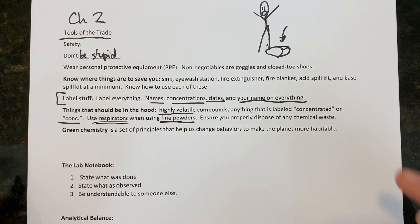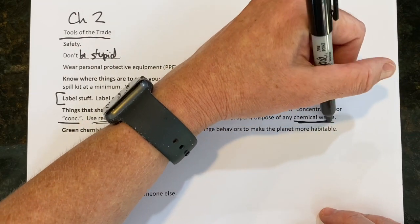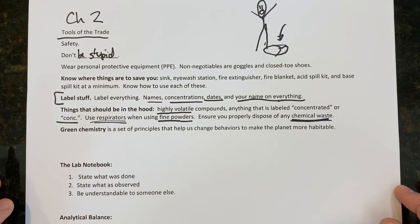Oftentimes, the actual chemical itself will tell you that. Ensure you properly dispose of any chemical waste. This is one of those things that's also non-negotiable.